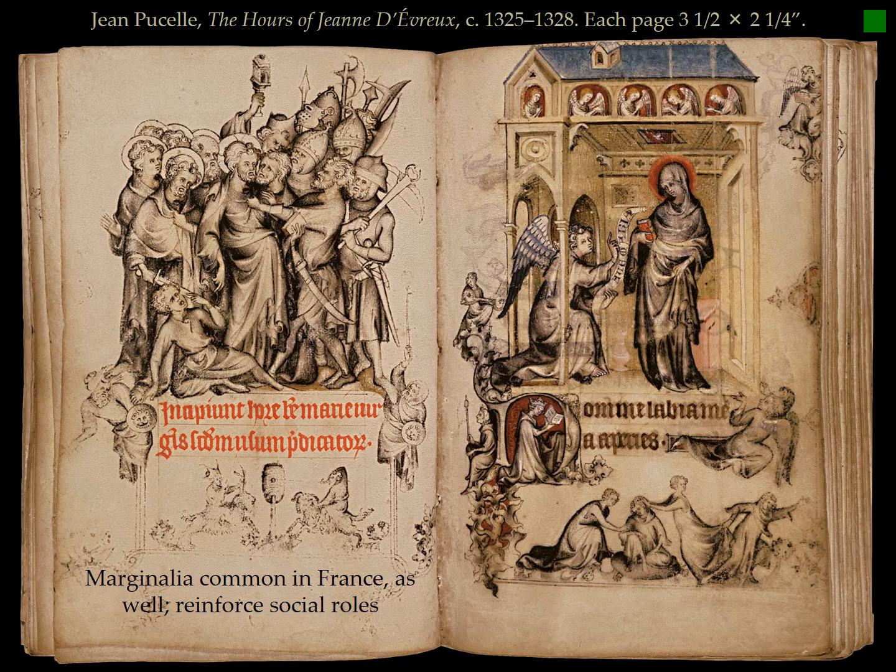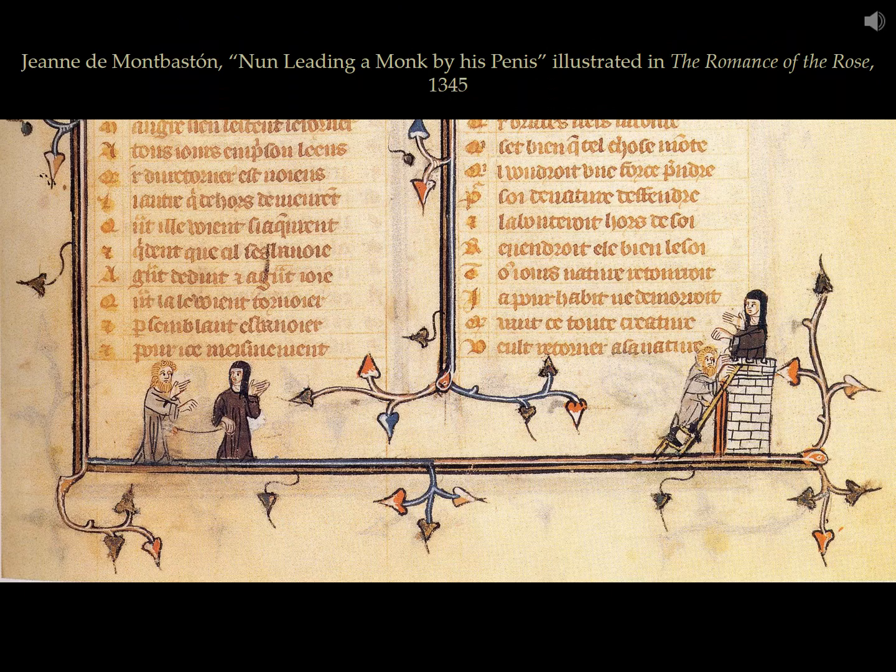So if you look here in Jean Pucelle's The Book of Hours of Jeanne d'Evreux, the marginalia are very common in France as well, and they reinforce these social roles, along with the more common types of secular examples of Jean Pucelle, whereby you have knights and maidens interacting with one another and engaging in common activities.